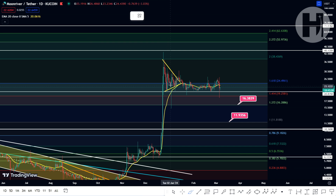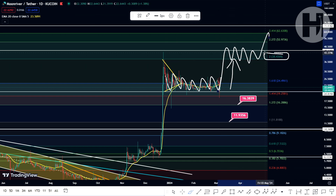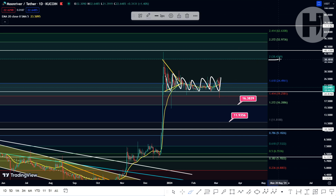but you can see over the past few months, this was like a sideways accumulation channel, and I would be expecting a breakout to $38 as our next immediate target here, and hopefully we can secure that as our next support level, and from there we can move on to higher targets. But $38 is our target price for now.